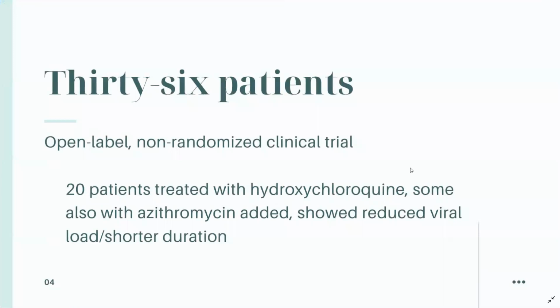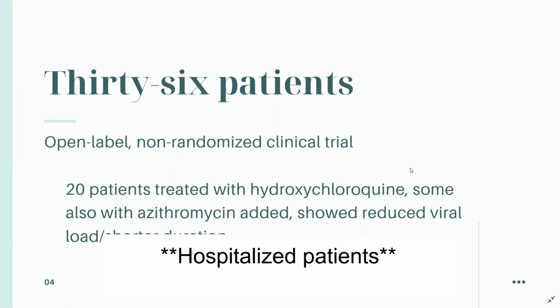Hydroxychloroquine or chloroquine, that malaria lupus medication, Plaquenil is another name that you might know it by. So in vitro it inhibited the virus, right, in studies. But when it comes to actual patients, the data is really limited. There was one study that came out recently of 36 patients, a very small open label, non-randomized clinical trial, and that was in France, I believe. And 20 patients were treated with hydroxychloroquine. Some were also treated with azithromycin as well.